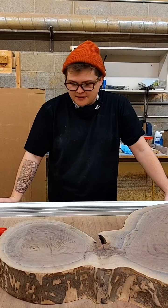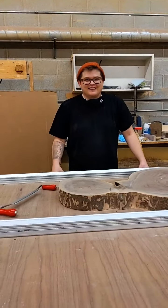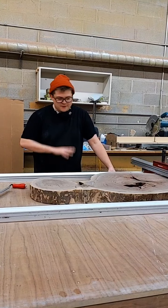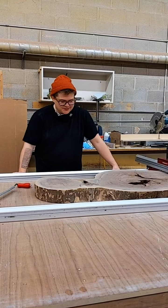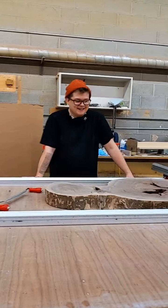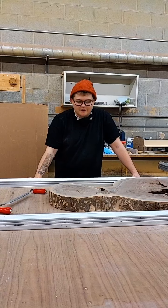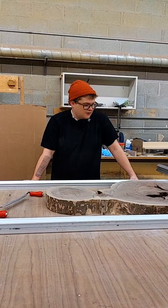So I'm just going to show you a little bit of what I do. I've got a piece set up here, ready to go. I guess the first step is finding a piece you like. In the city, it's hard to get wood in Toronto, so I drive outside of the city. I try to make sure that all the wood I use is sustainably harvested, and it's all Ontario wood.